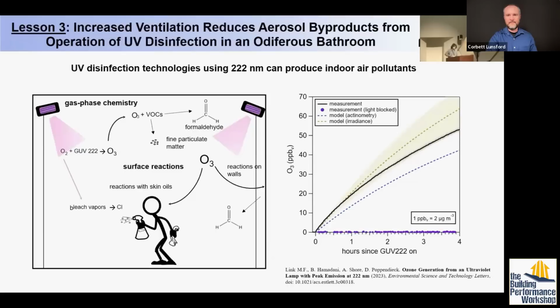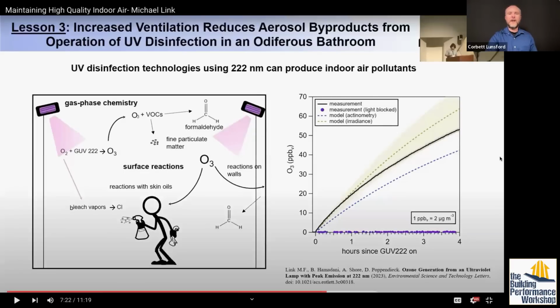And so that's really important because if you're introducing a source of ozone to the indoor environment, you can do gas phase reactions, you can do surface reactions, and can produce a suite of byproducts that we might be concerned about. Okay, now on the left, you're seeing all of these reactions. What you're seeing here is 222 nanometers. Okay, so there's two main kinds of UV lights that they've got out. One of them is called upper room germicidal UV. And this is like when you walk into a restaurant after COVID, there are these like blue lights that are kind of sconces high on the wall.